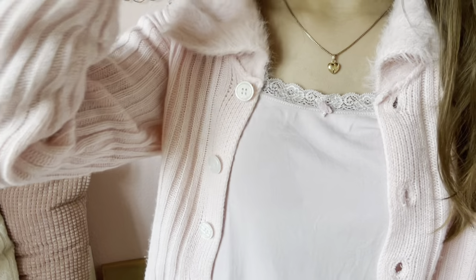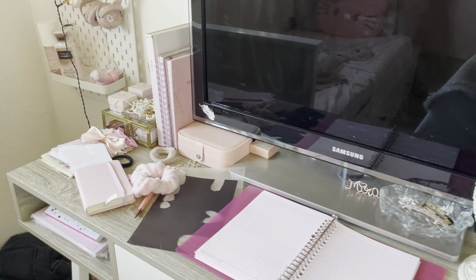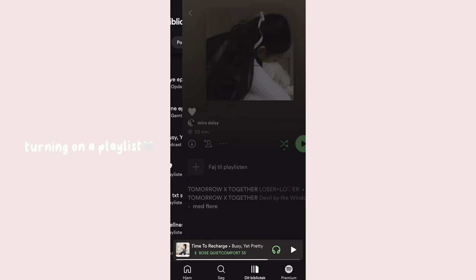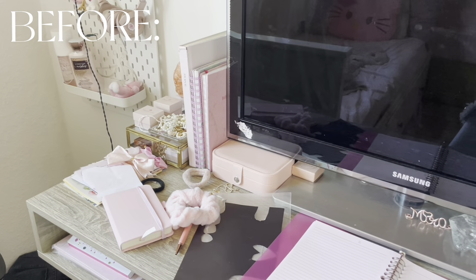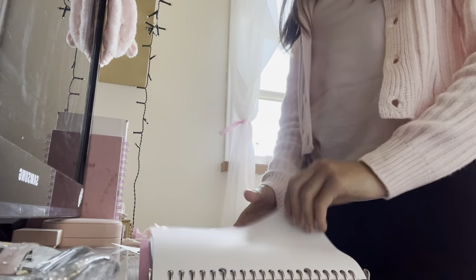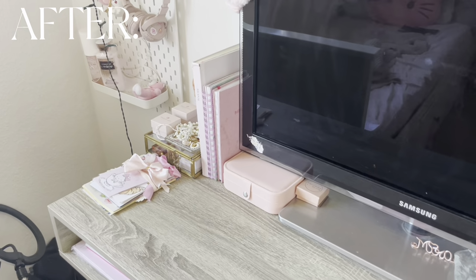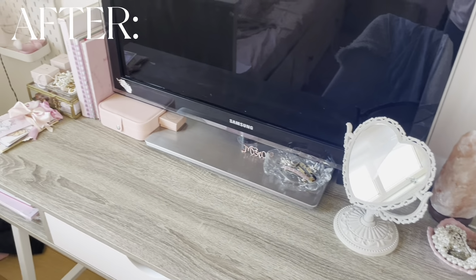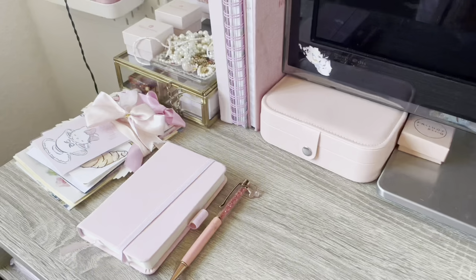So we're now gonna be decluttering and tidying up my room a little bit since it's quite messy right now. And so yeah, I'm just really quickly gonna tidy up a bit. Finished cleaning up my desk.